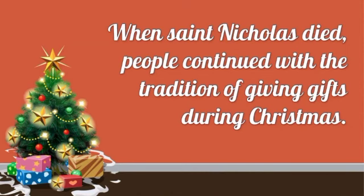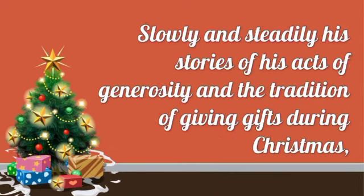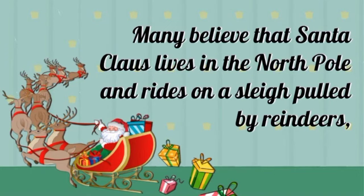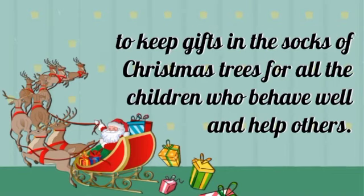When Saint Nicholas died, people continued with the tradition of giving gifts during Christmas. Slowly and steadily, his stories of his acts of generosity and the tradition of giving gifts during Christmas spread across the globe, and that's how we got our modern day Santa Claus. Many believe that Santa Claus lives in a North Pole and rides on a sleigh pulled by reindeers, to keep gifts in the socks of Christmas trees for all the children who behave well and help others.